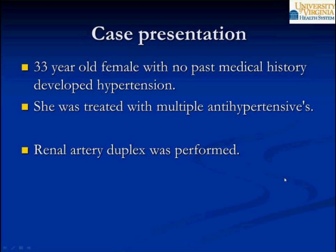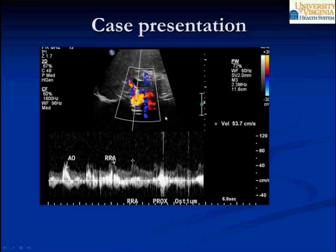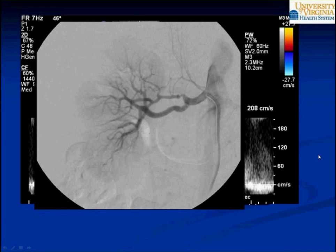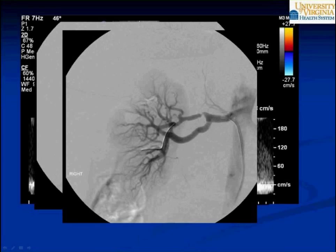And interestingly, this is what we saw on the duplex: the renal arteries at the origin did not have any significant elevation in the velocities. As you can see here, the peak systolic velocity was only 53.7 centimeters per second. However, when we went to the distal right renal artery, the velocities increased significantly, up to more than 200 centimeters per second, which is concerning for significant stenosis. We proceeded with getting an angiogram, and here you can see a stenosis in the upper branch of the right renal artery, just significant narrowing, which was consistent with fibromuscular dysplasia.